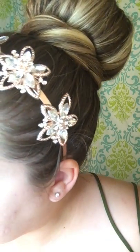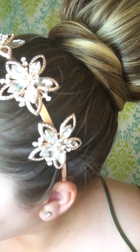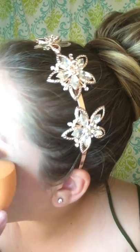Okay, that actually looks really good. In person though, my cheeks don't look that red. My cheeks don't look that red in person.